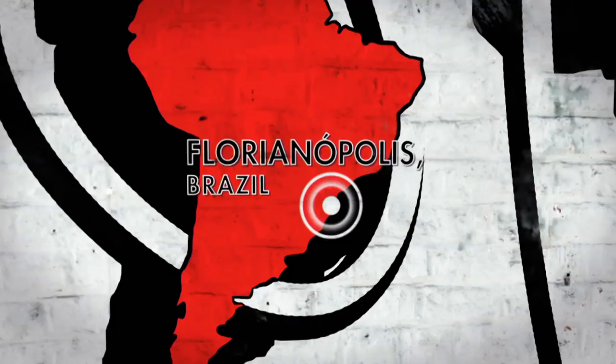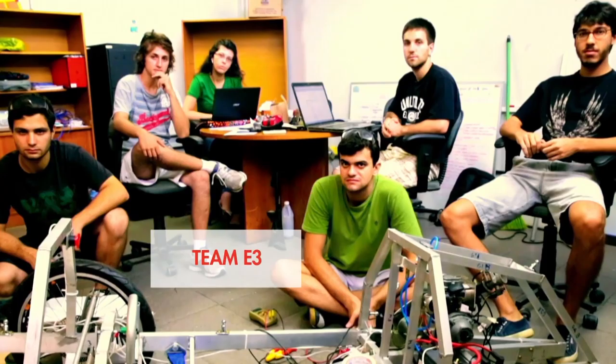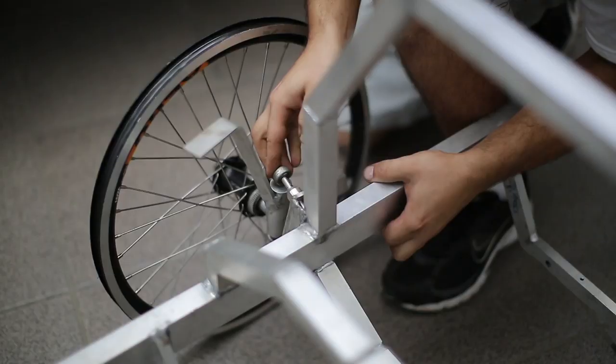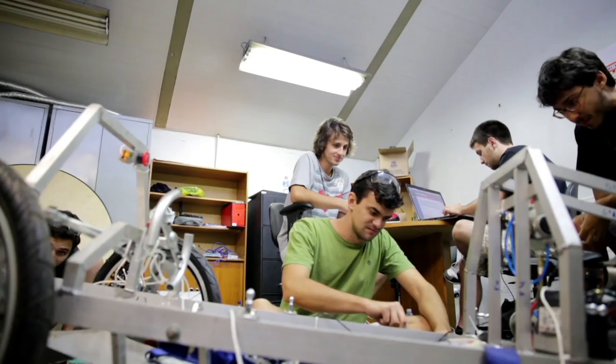4,800 miles further south, in the Brazilian surf mecca of Florianópolis, there's trouble in paradise for Team E3. Last year, the Brazilians finished 7th in the same category as the Canadians. This year, they're aiming for a top 3 place. Time is their greatest challenge.